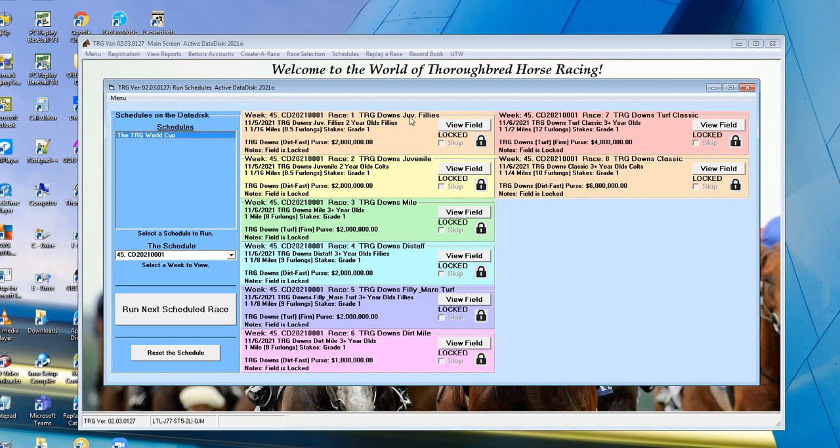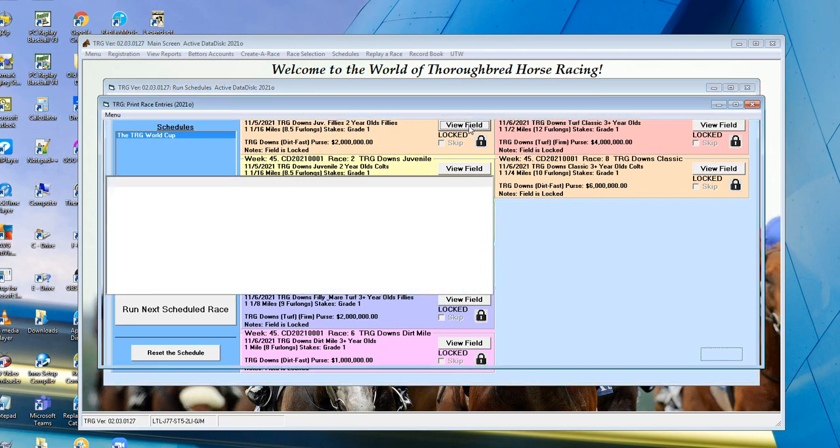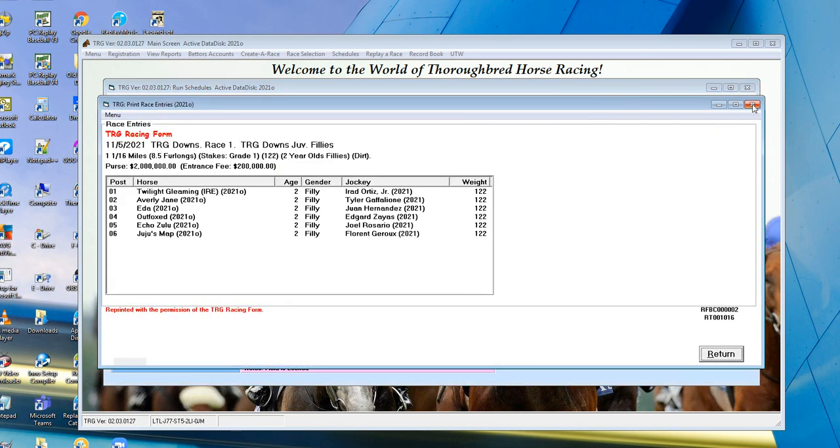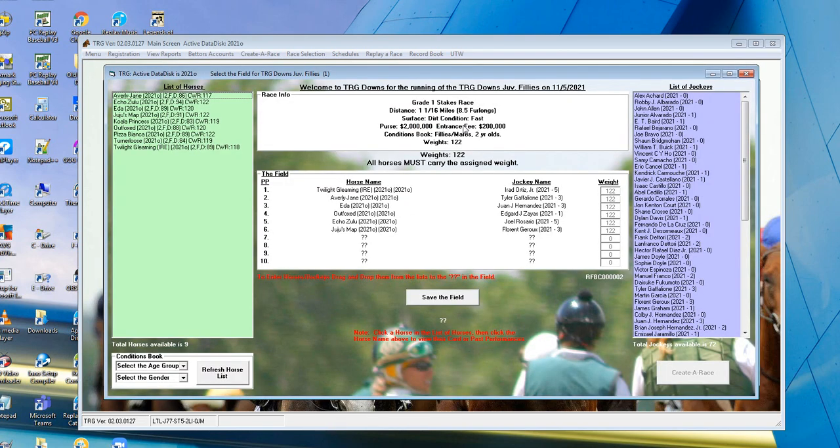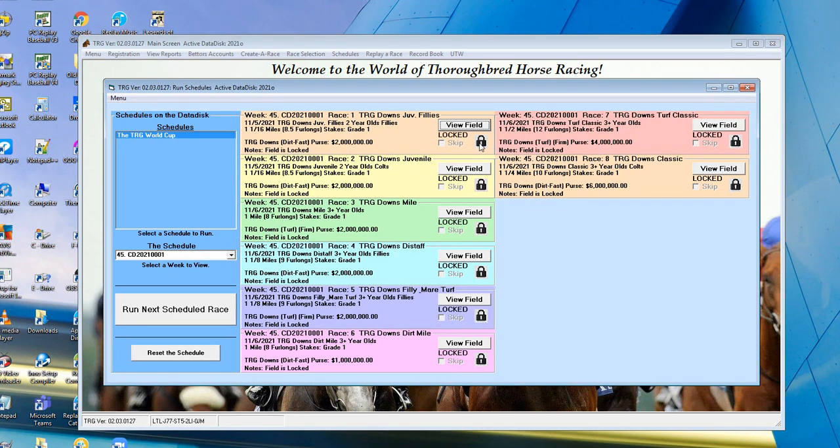We'll be running in race one, the juvenile. Take a look at the field. You see the race is locked, meaning that it's ready to run. We click the lock icon, we'll unlock it, and we can actually edit if we wanted to add or try to any of that. So we just view the rest of these races.